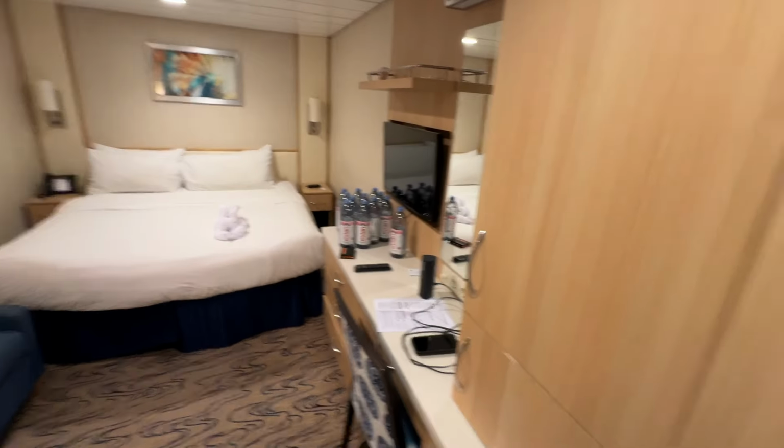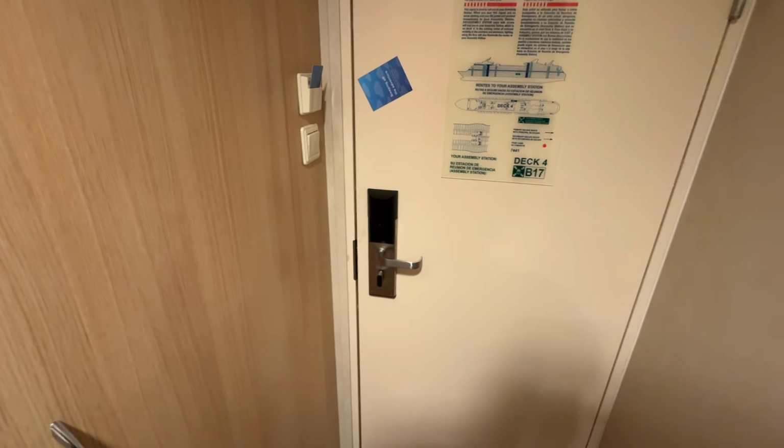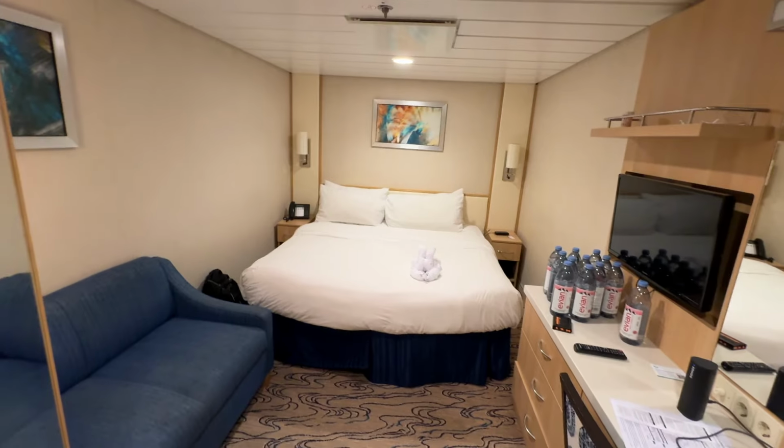Alright, well, I think that will do it for this tour of room 7441 on Liberty of the Seas. My first interior, and honestly, not my last. That's what I will say about that. I've actually really been enjoying my stay in this cabin.